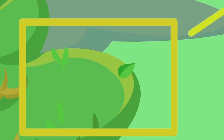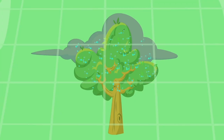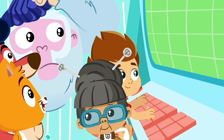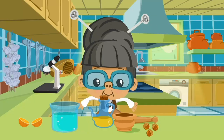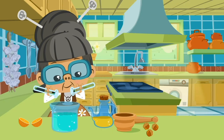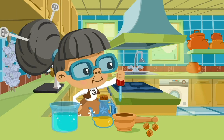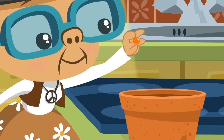Aha! The trees can absorb the smog coming from the exhaust pipes and transform it into clean air. So once again, nature has the solution. Come on, kids. It's time to make a magic potion. Come on, wise granny, let's solve the problem. A little ultrasonic seed grower and a little sweet orange juice, of course. Let's take a little bit of this mixture. Good.